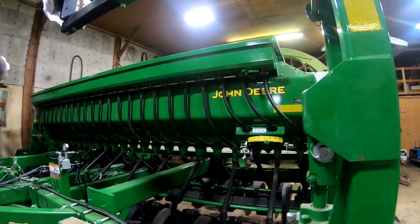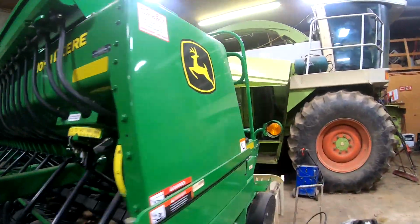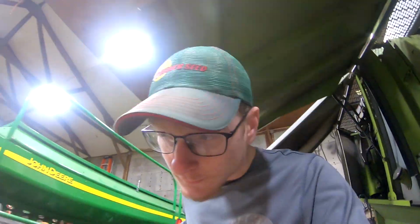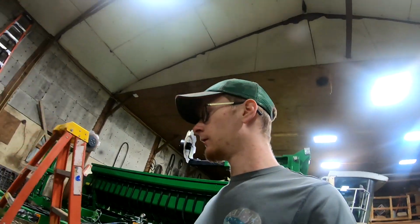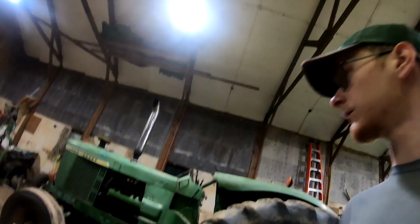Got some work in the back done with the scales, with some wiring to get the scales to work. Under here looks like they got that wrapped up also, so that's good. Since it is only a year old, probably a year and a half now since it's sat on the lot for a little bit, should be ready to go over another few hundred acres.